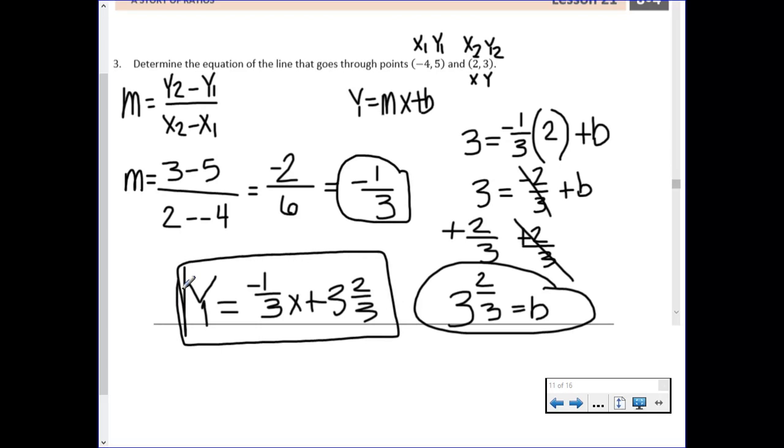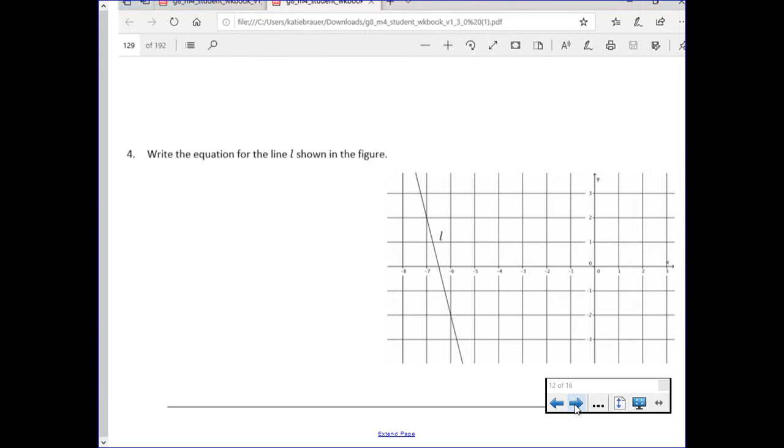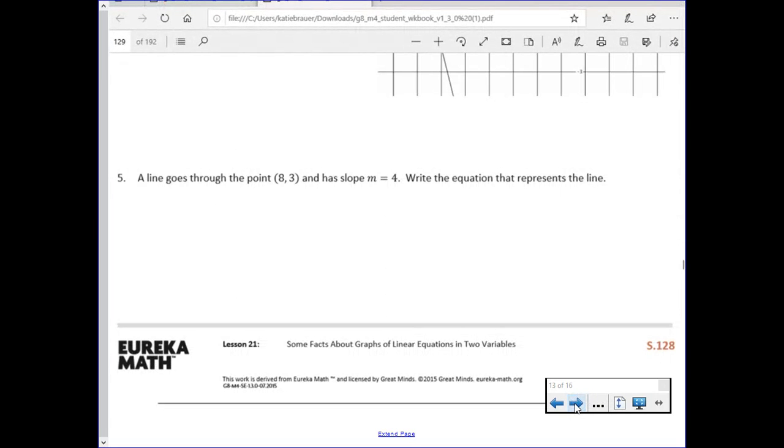Put it away. We're going to do one more problem because it's a little bit different. It is number 5. So everybody look at number 5. They give you 1 point and they give you the slope. So you're going to label this is your x, this is your y, and they give you your slope.